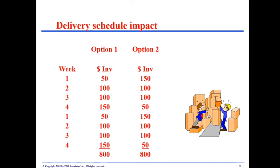loss of customer service. Take a look at some of your A items. How are they coming in? Are you normally bringing them in at month end to build the inventory up for the following month? If you are, ask yourself why. A simple change can reduce your inventory by quite a bit.